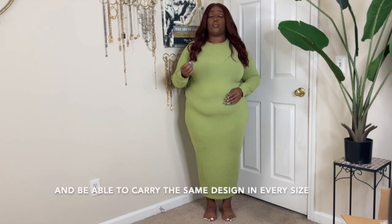They carry a small to a 5X, so it's good to have fabrics that will look good on all of those sizes, so you can cut your pieces that you design and they will fit those bodies properly. So finding the right material really is key. So like I said, this is not a material that I've seen from them often or really ever, and I've been working with REBDOLLS for a very long time. I kind of know what their materials are going to give, so when I see something new, I'm gonna let y'all know.